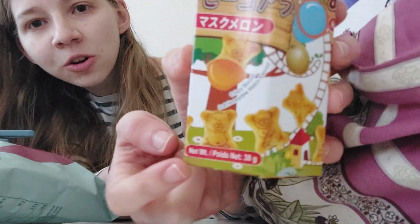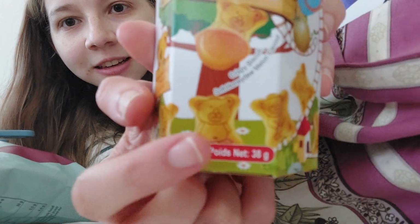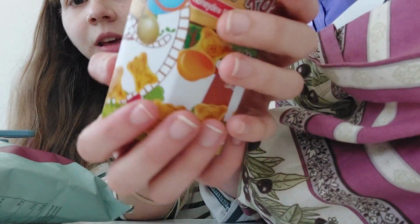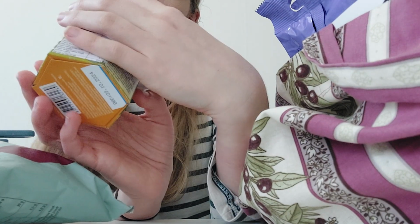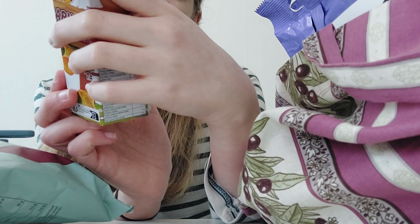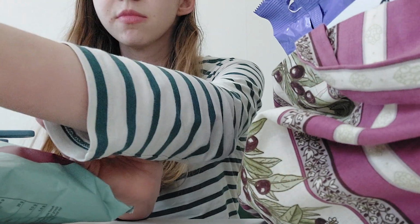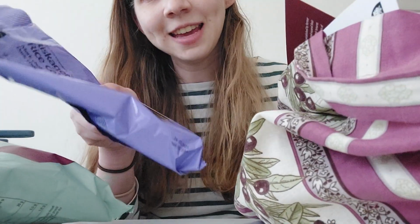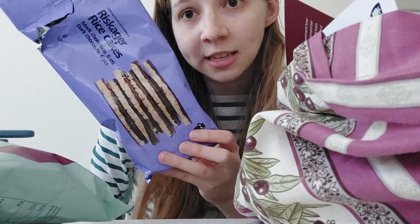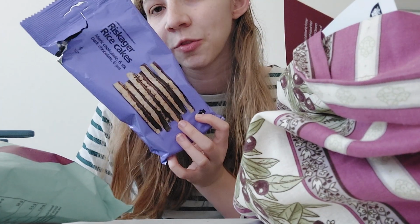And the little cookies have a koala. I don't know if you can see. They're little koalas. Yeah, that will be exciting to try. I still can't read Japanese. I wish, but I can't. So then I ate some of these, but I really love their rice crackers for 15 crowns. That is from Flying Tiger.